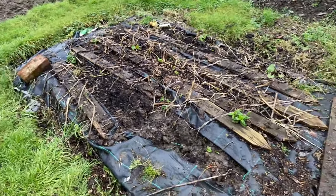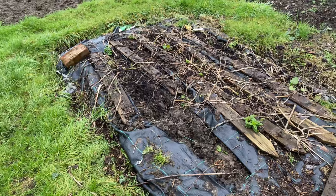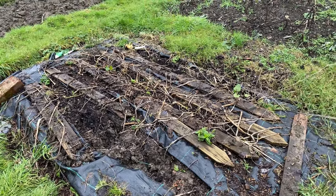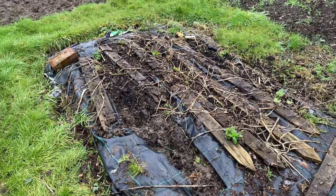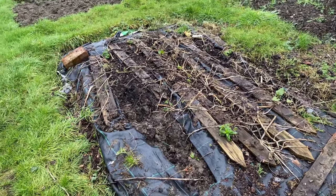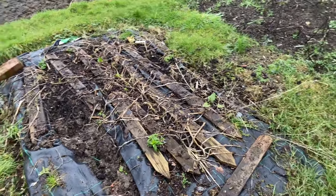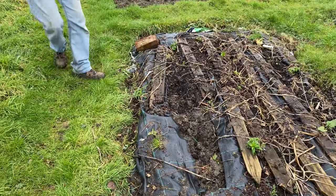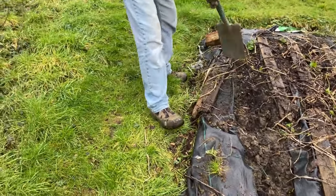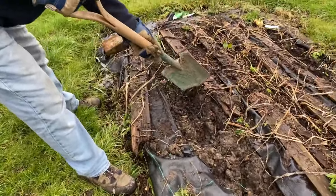It's not been a very good year this year for vegetables. Things that are growing above the ground have got so wet and soggy that before we've had a chance to harvest them, they've rotted. So hopefully we will have some parsnips. Hopefully they'll have been protected a little bit underground.